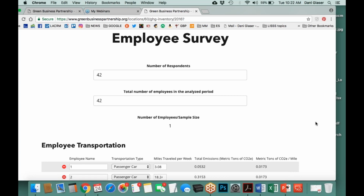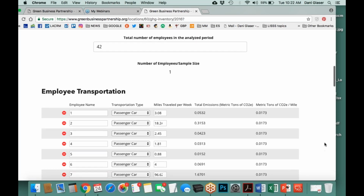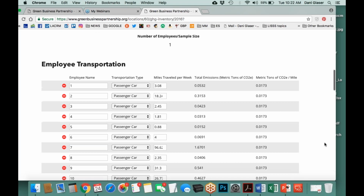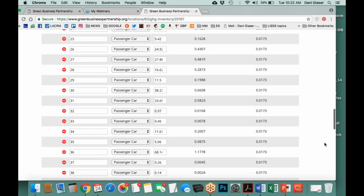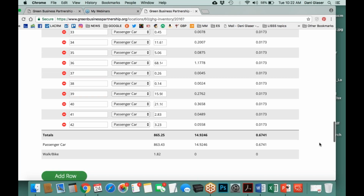The Hendrick Hudson Free Library was able to measure the commuting patterns of all of their employees. And as you can see, they assigned each employee a number. They also calculated part-time employees by dividing the days that they work into the work week. In the future, as employees come and go, it is easy to update this list by adding and removing staff. And then you'll see at the bottom that there is a total calculation based on passenger car and those few that walk or bike to work.